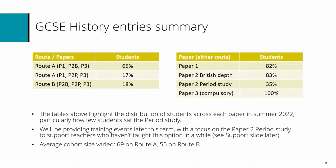And then on the right, this table just shows the proportions of students sitting all of the papers. Obviously, paper 3 is compulsory, and you can see the relative popularity of the British depth compared to the period study there, with a lot of centres dropping the period study due to COVID optionality.